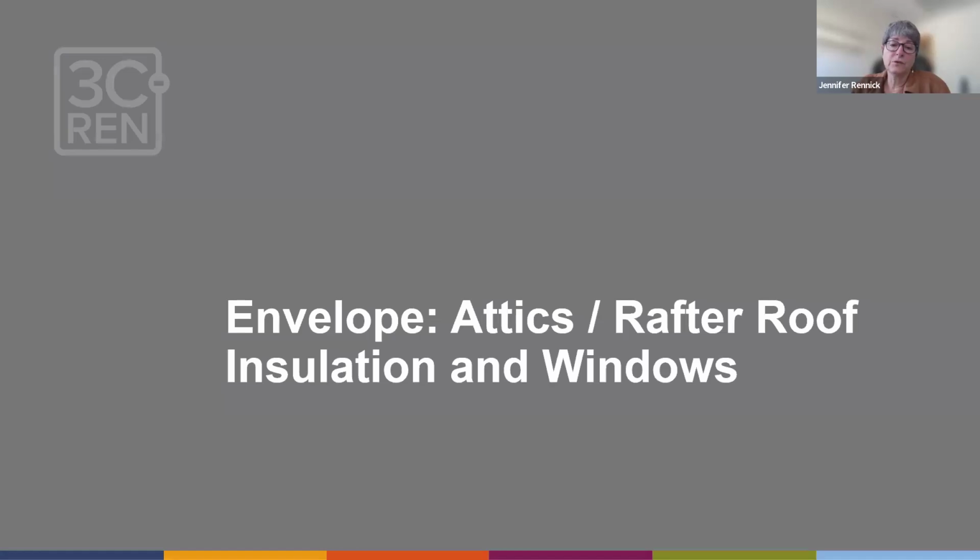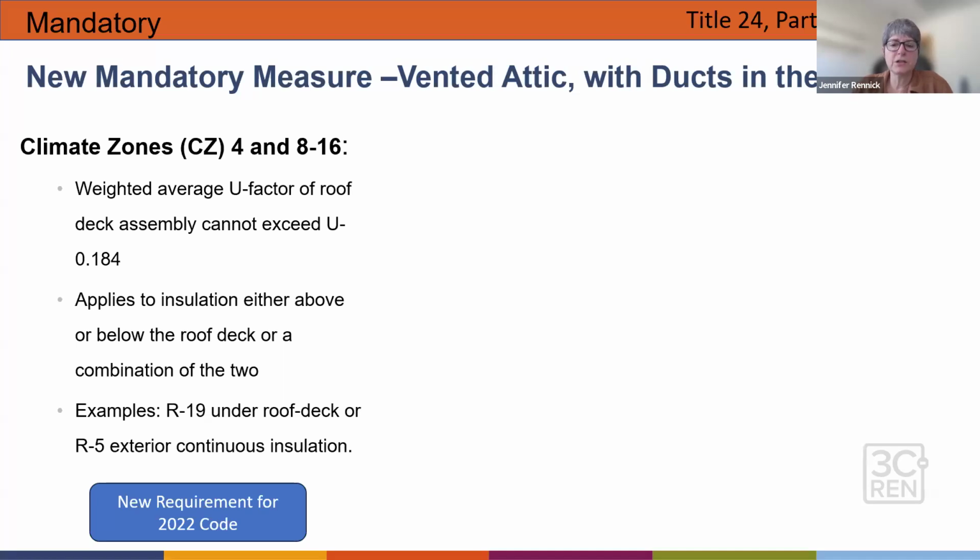Okay, for our attics, roofs, insulation, and windows, there hasn't been a lot of changes, but I'm going to highlight a couple of them, and then I'm going to mention what's going on with some Code Coach questions that we get a lot, and just give an opportunity to remind folks about when you're comparing your residential building code, roof insulation requirements, and the energy code, how those two fit together.